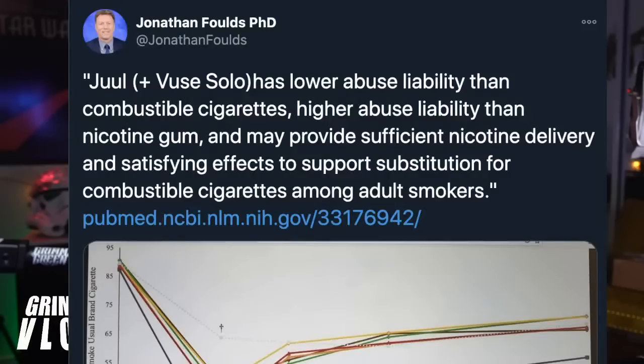So I wanted to end this news and advocacy with a little bit of science. We got some science. It's time to become Nick Guy the Science Man. I don't have the bumper, so unfortunately, you don't get to see it. But Jonathan Foulds, PhD, who you definitely should be following on Twitter, posted a link to this study and said that JUUL plus Vuse Solo has lower abuse liability than combustible tobacco cigarettes, higher abuse liability than nicotine gum, and may provide sufficient nicotine delivery and satisfying effects to support substitution for combustible cigarettes among adult smokers.